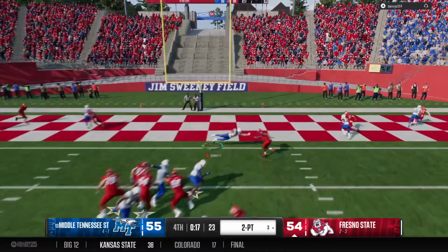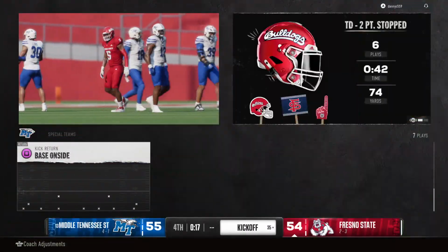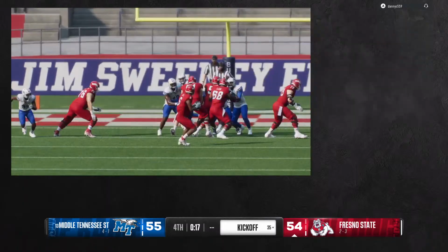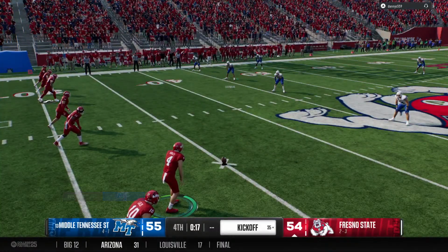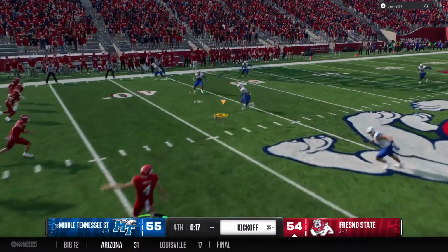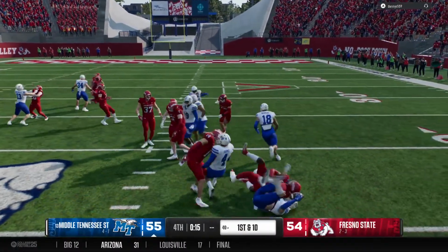From the gun, he'll try to throw. It's incomplete, and the try for 2 and the attempt to take the lead does not work in the final seconds. Down to 17 seconds to play. They'll line up for the onside kick, and what a miracle it would be if they pull this out.